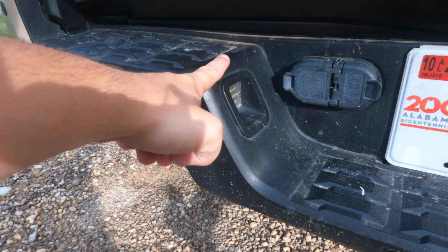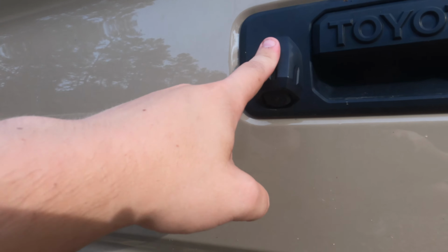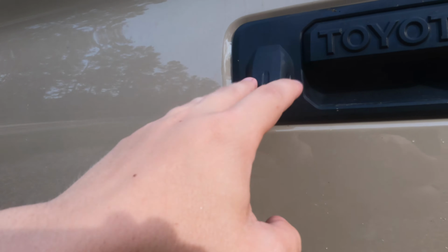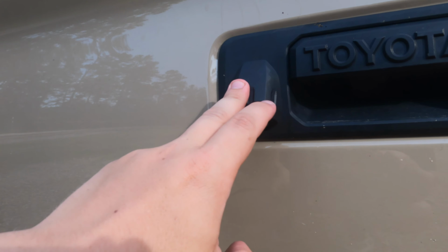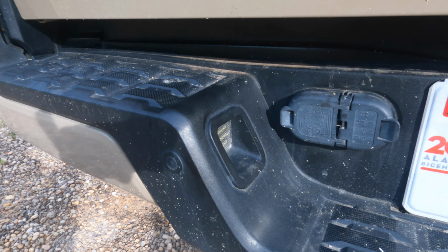The only problem with having very bright LEDs is that the camera, usually on the tailgate, it's going to mess with the ISO reading on this. So it's going to be very fuzzy, very grainy, and basically unusable at nighttime. But if you're okay with that, this is definitely a good upgrade to make.